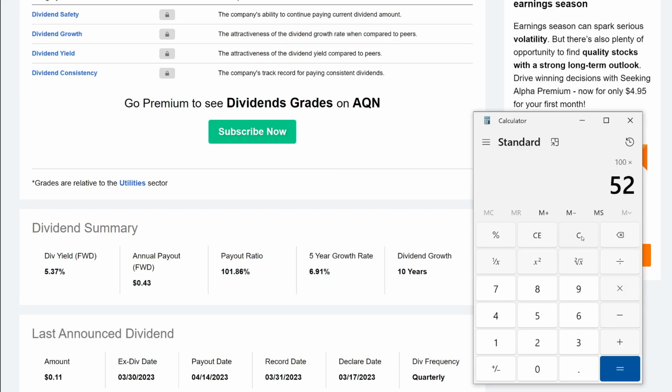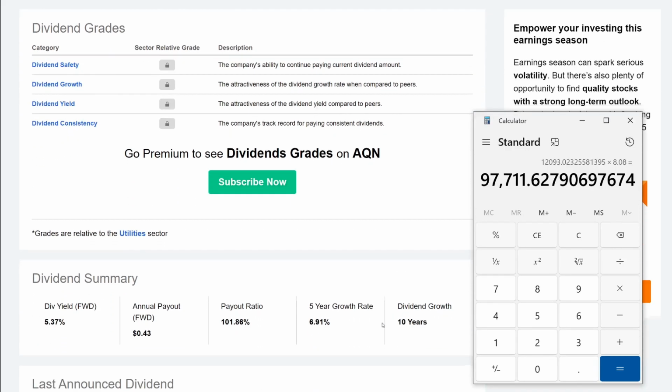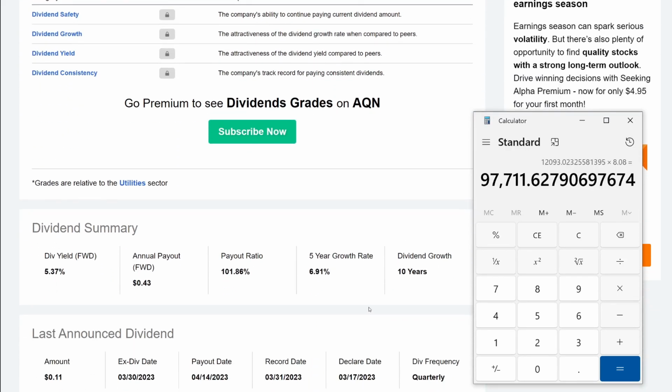There's 52 weeks in a year, so we need to roughly make about 5,200. You actually divide this by the annual payout, so we can get the number of shares that we need to own. And then you'll see we need to own about 12,093 shares. If we go up here to the share price, multiply it times $8.08, so we'd roughly have to have invested about $97,711 invested in this, and we'd be roughly making about the $100 every single week.